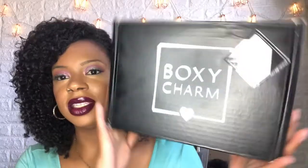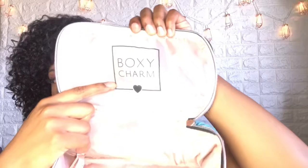Look how big it is. This is way bigger than the first two you saw me showing you guys. So this is the big box. Open it up. Everything in this box has a rose color theme. This makeup bag is like a rose gold color. You open it up, it's pink on the inside and it says Boxycharm.